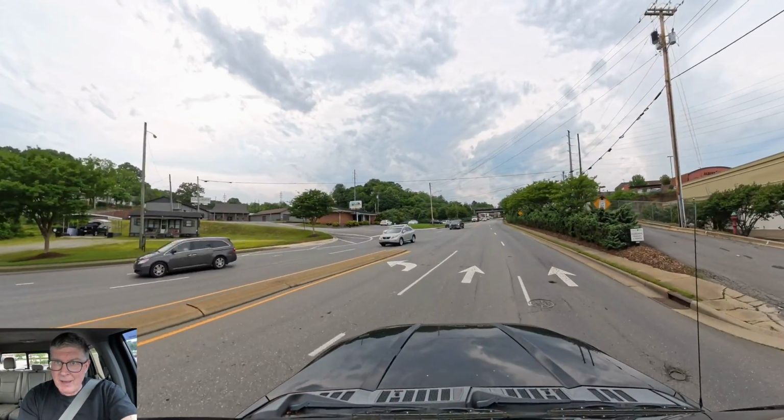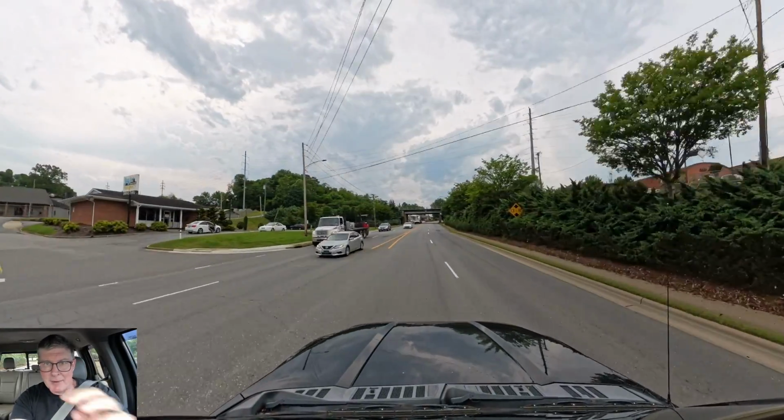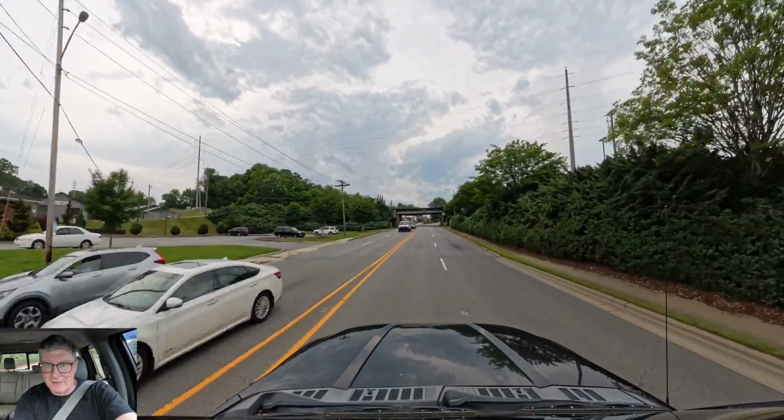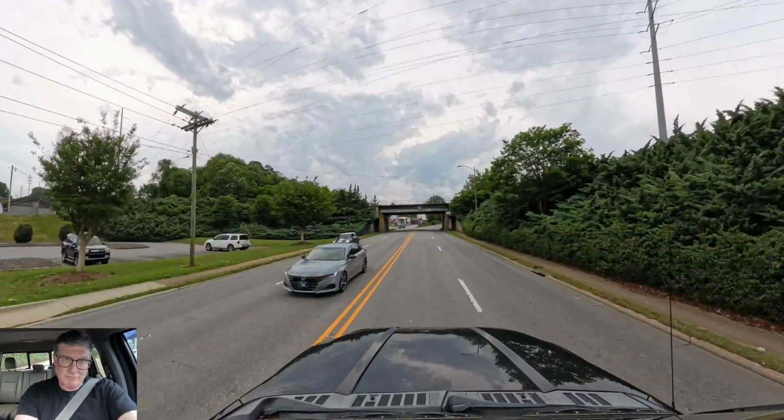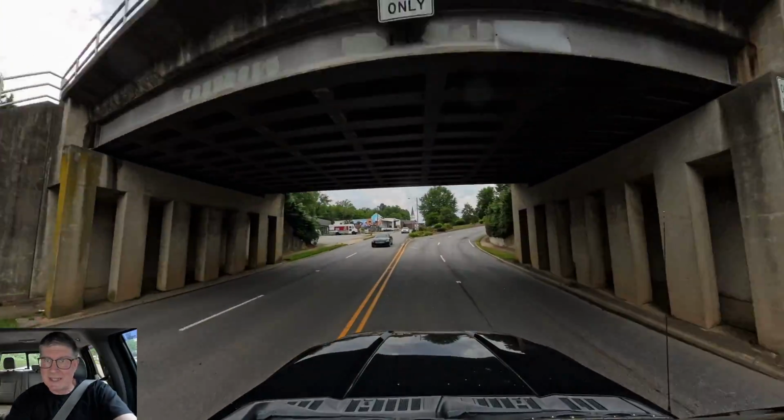Today I'm in my F150. Now I've got a camera in the cab here with me, which I might use a little bit of in my video, if you guys can stand to see it. I thought to show you a little bit of town.